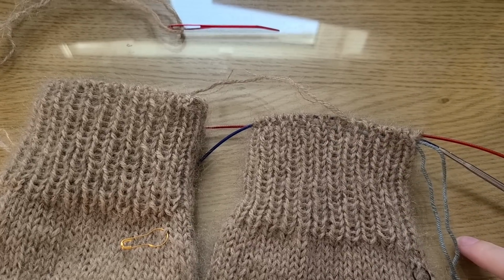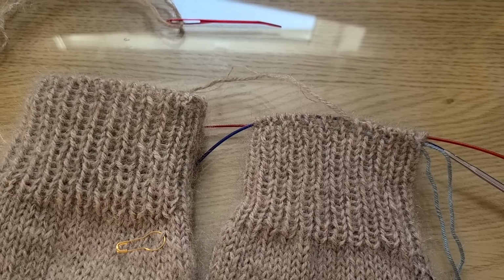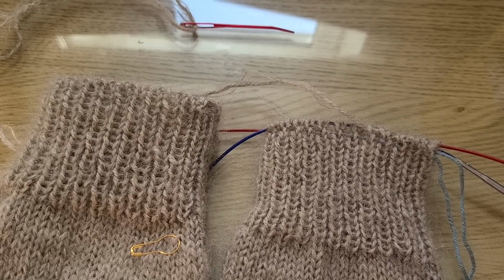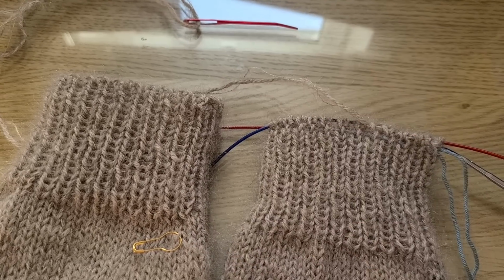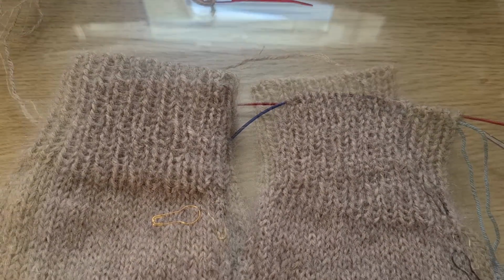I'll take this lifeline out. I cannot be bothered removing it, and I'm sure I'll forget about this hypothetical inconsistency. And when I block the sweater and the sleeves anyway, I'll make sure that the ribbing is the same length in centimeters, and then it won't matter. So yeah, that was a little saga of the day.